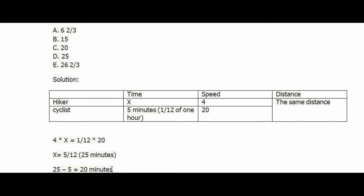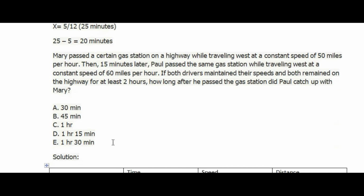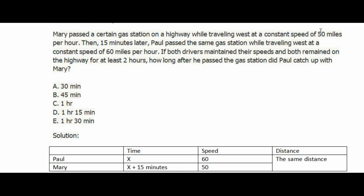Let's pay attention to the second question. Mary passed a certain gas station while traveling at a constant rate of 50 miles per hour. Then, 15 minutes later, Paul passed the same gas station while traveling west at a constant speed of 60 miles per hour. If both drivers maintain their speeds and both remain on the highway for at least 2 hours, how long after he passed the gas station will Paul catch up with Mary? Pay attention, he passed the gas station and he will catch up with Mary. This question is slightly different.